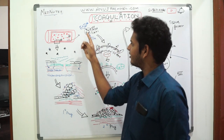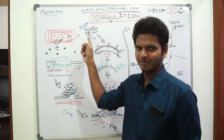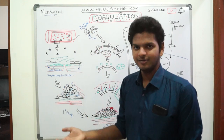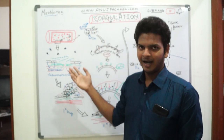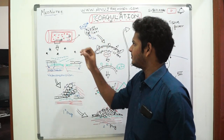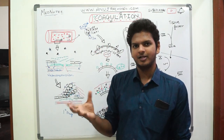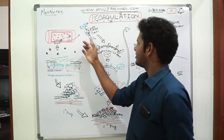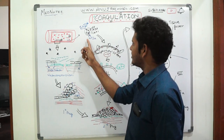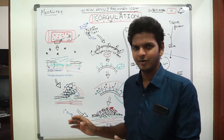Platelets are usually spherical bodies and they have granules. These granules are different kinds of granules, but that doesn't matter. They have activated clotting factors, they have ADP, they have calcium. One specific thing I'd like to point out is that there are two surface receptors present on the membrane of the platelet: GP1A and GP2B3A. GP is basically glycoprotein. The remaining part, I'll come back to later.